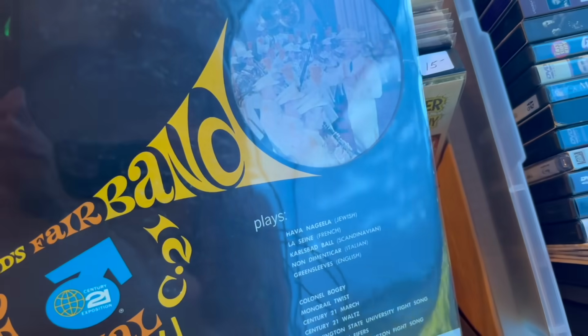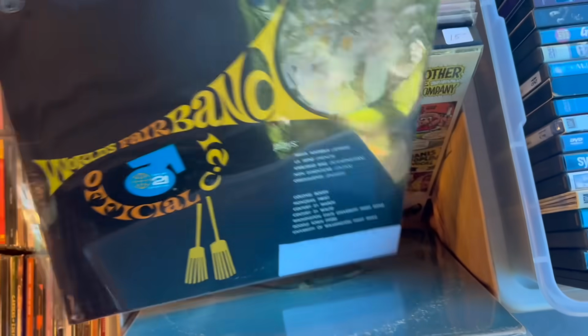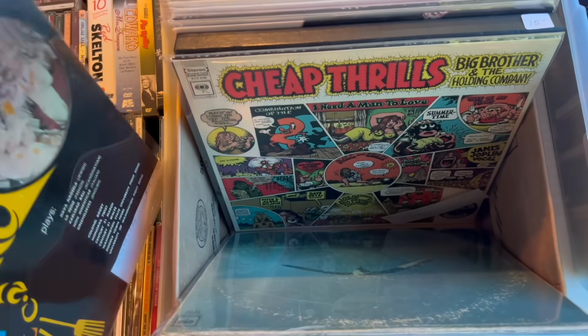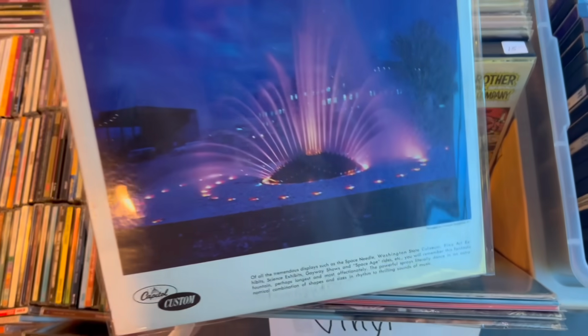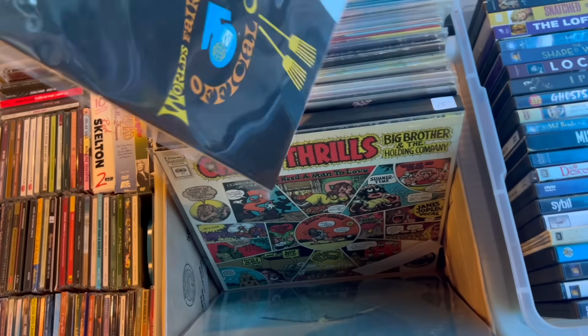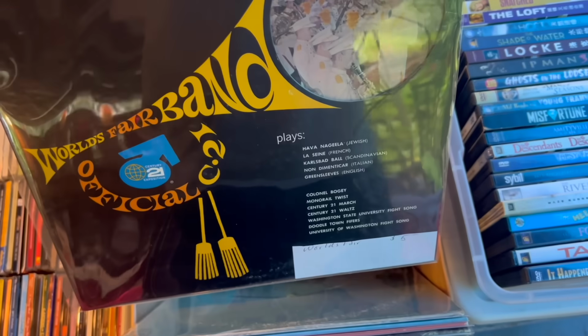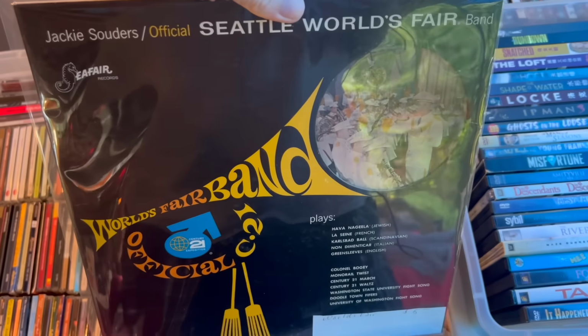This one's cool. World's Fair, it's got the cutout. We don't see this one as often. It's $5 because we're in Seattle. I know I can sell this for 12 or 15. It's got the Space Needle and the fountain on the back. I think I'll take that one. Yeah, definitely Seafair Records. It's the original that people are looking for.